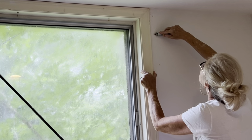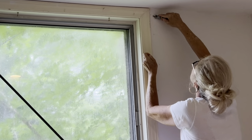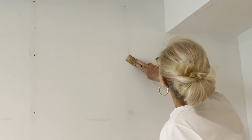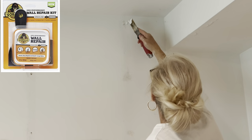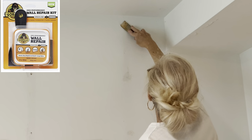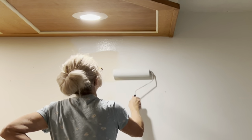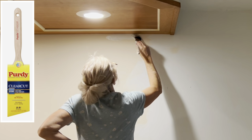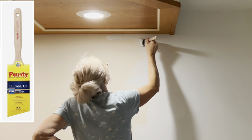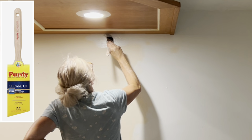Before you start painting, make sure you remove all the plate covers and nails and screws that might be in the wall. Fill any holes or cracks with spackle. Lightly sand over the spackle once it's dry. I love the Gorilla Glue brand of spackle because it goes on really smooth, and because it contains primer, it's easily covered with one coat of paint.